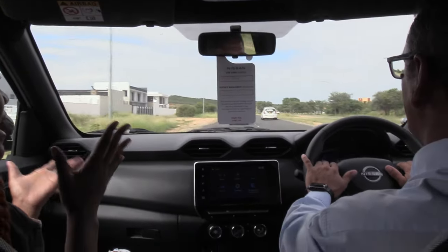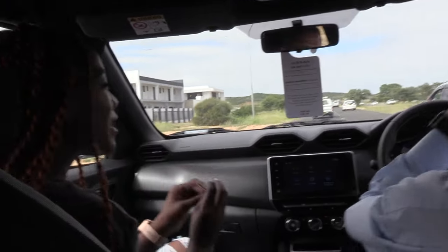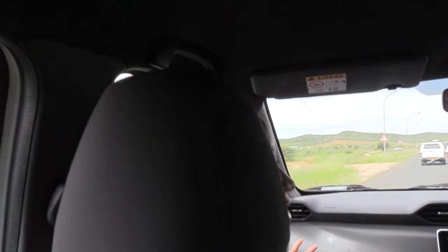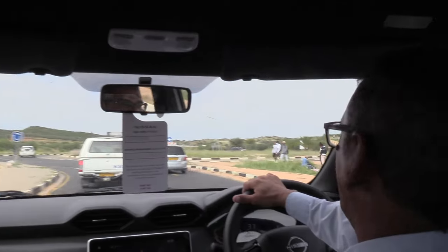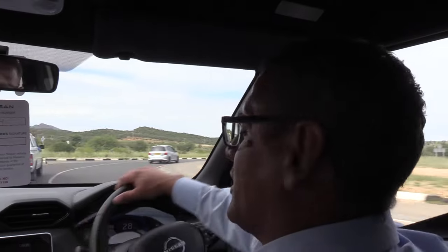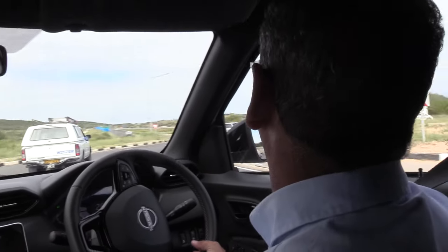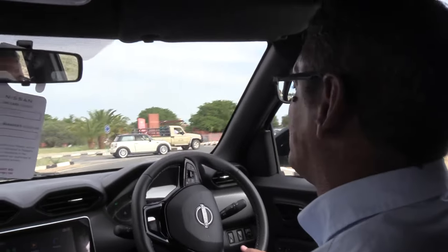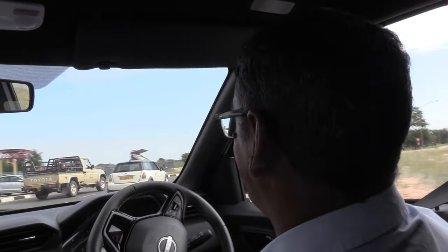Okay, awesome. Now let's talk about the pricing. How much can people expect to fork out for such a tiny but spacious, fuel saving car? We advertise it now for 352,000. That's the top of the range for this vehicle, and our price includes the registration and the admin fee. But for this vehicle with all these features, 352 is not much. No, it's really not much.